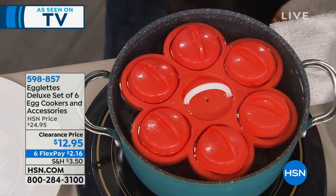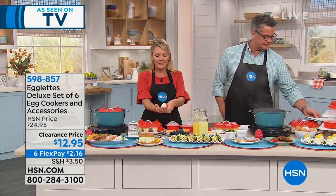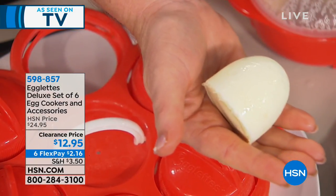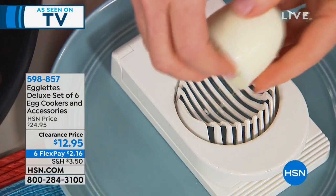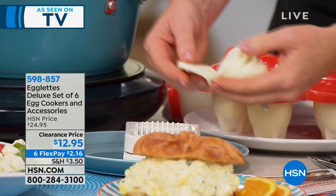Like they would if I was using the shell. But look at the difference when I'm done. Look at my egglet. Look at how beautiful that is. Wow. Not one bit of stick or goo. We can slice into it. It is absolutely gorgeous. Look at that. That's exactly like I'd want it every single time.